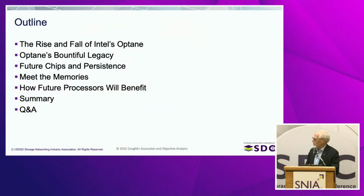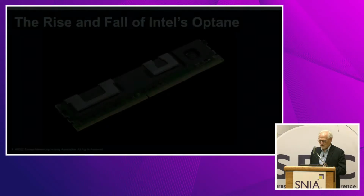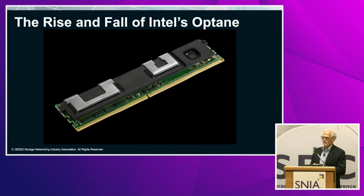And here's an outline of what I'm going to address. We'll talk, first of all, about the rise and fall of Intel's Optane, the legacy we have because of the development work that was done with Optane. We'll look at some ideas, concepts about future chips and persistence. We'll talk a bit about some of these memory technologies. Won't do the nanotubes today, Bill, I'm sorry about that. How future processors will benefit, then finally a summary, and then open for some Q&A if we've got time. So first, let's talk about the rise and fall of Intel's Optane.